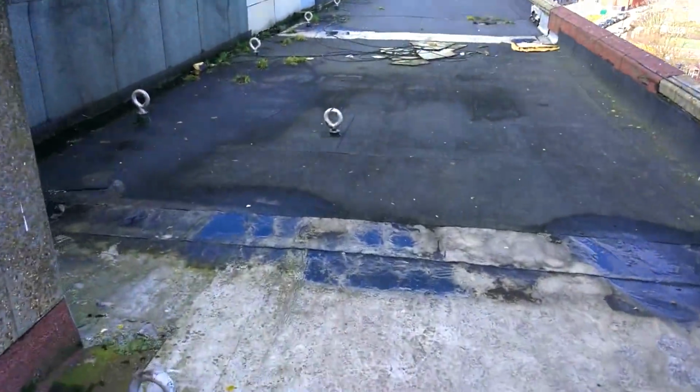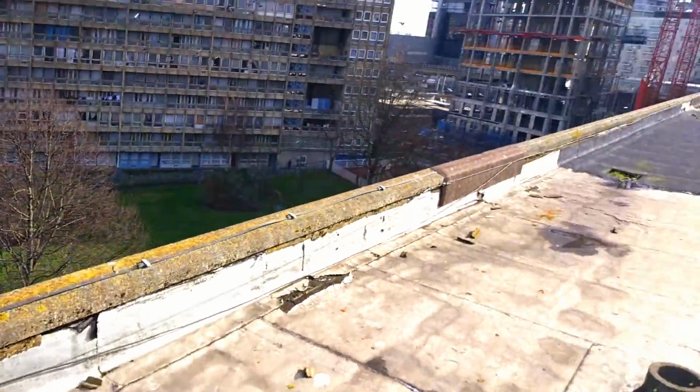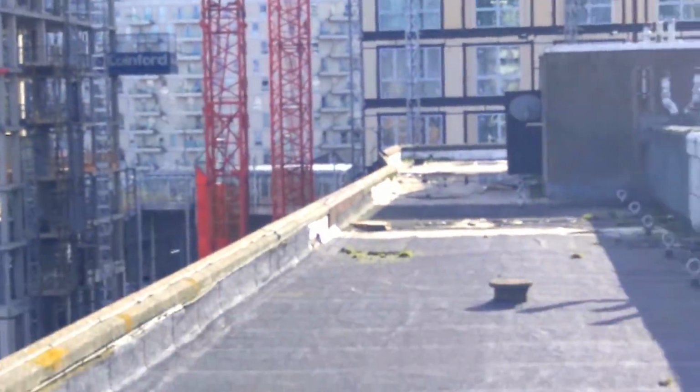Pigeon shit. Just come up that ladder there, there's loads of pigeons. And we're now on the roof. That's the in-use building. Here's the abandoned building. There's the cranes I tried to climb but I had crane protection.